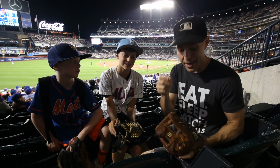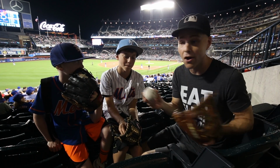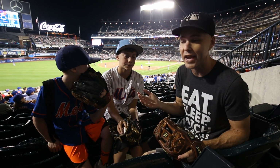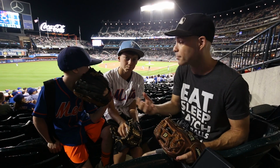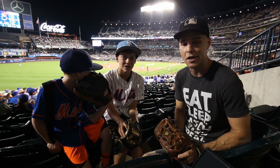Pretty cool. And then, on the second pitch of the game, I got a Dee Gordon foul ball. He just sliced it off. The seats are kind of empty because of all the rain. I just kind of ran down the stairs and picked it up. So that's pretty cool. Right now, top of the second inning, Marlins are on top, 2-0.